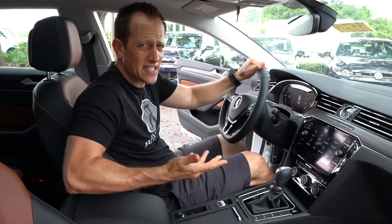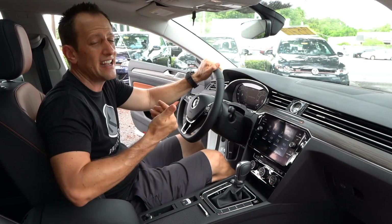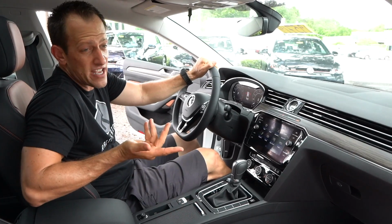Now, if you're wondering, well, what is the price? Does this have an Audi price tag? The SEL trim, the way you see it sitting here, is MSRP around $41,000. Let's see what you get for the money.